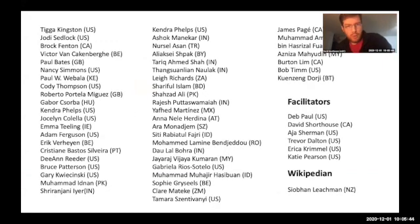So here are all of you that have registered. You may not all be here at the moment, but clearly we already have a network. Over on the right here, you'll see some additional facilitators for this workshop: Asia, Trevor, Erica, Katie, and a Wikipedian who has joined us from New Zealand at 4 o'clock in the morning, Siobhan Leachman, pardon me, Siobhan, will give us a rundown of why we're going to be using Wikidata as part of our workflow. And we'll hear more from her a little later today.